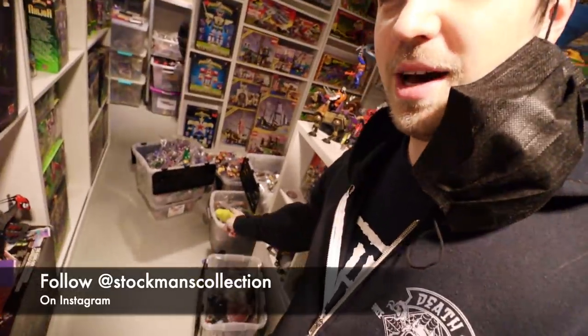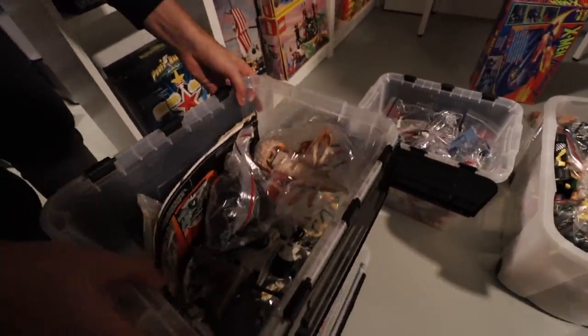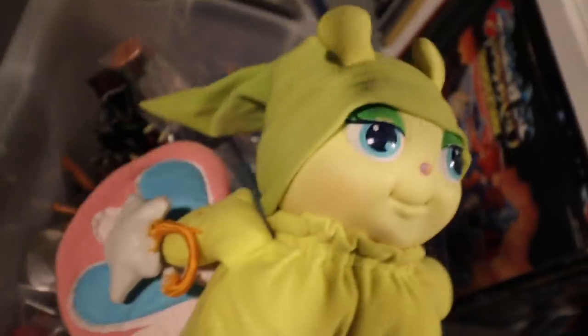Got invited by Stockman's Collection to head out to see what he got over in his double bins, and we're just checking to see if there's anything I'm still missing for my collection. As you can see, I'm surrounded by boxes, so we're gonna dig in. I'm gonna take you along. Hopefully I pick out the right stuff. Let's dig around for some toys, because crap, it's been so long.